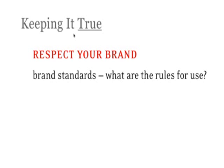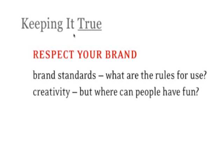So creating a brand standards. What are the rules for using your logo and your brand palette? But you're not a corporation, so you don't want to be overly stodgy. Where are the places where people can have a little bit of fun and be creative?